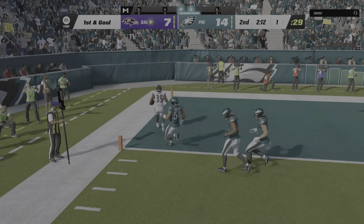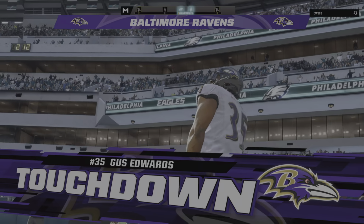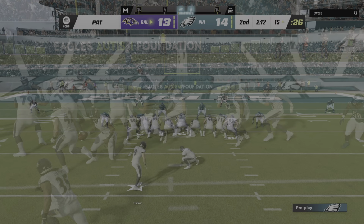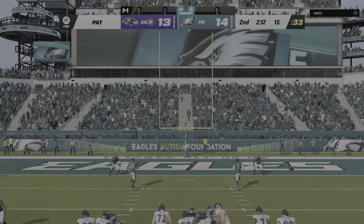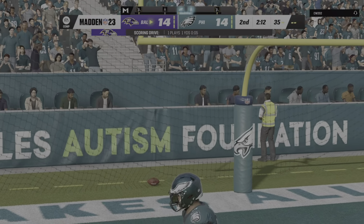Edwards will take this into the end zone. It's a Ravens touchdown. So his strong first half continues as he finds the end zone here for the second time. And definitely good blocking at the point of attack. And you just have to love watching the way he can create space down near the goal line, and he's able to take it into the end zone. Tucker with the extra point, and we are tied at 14.